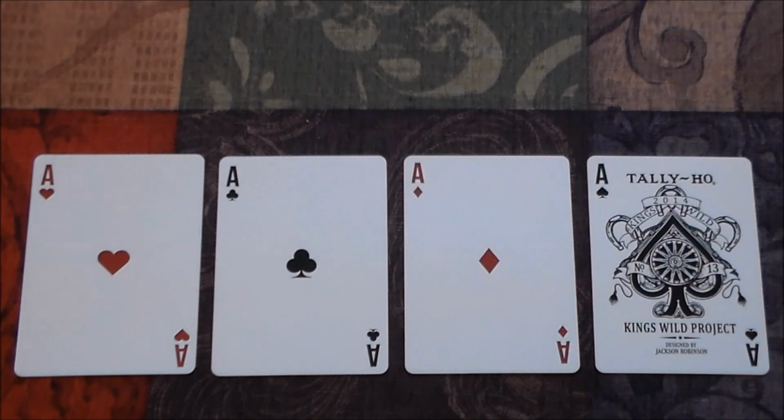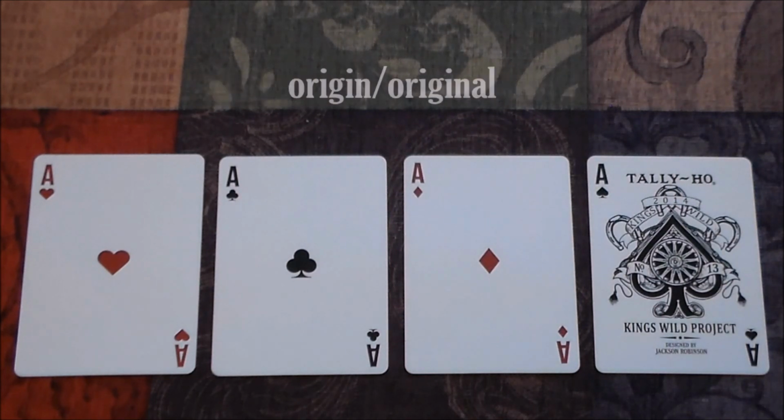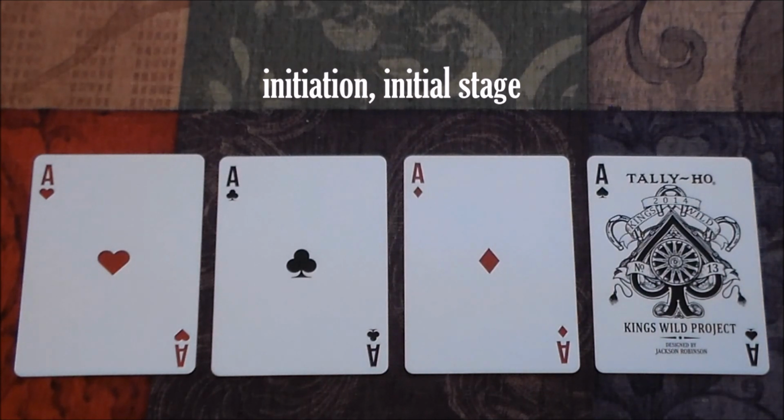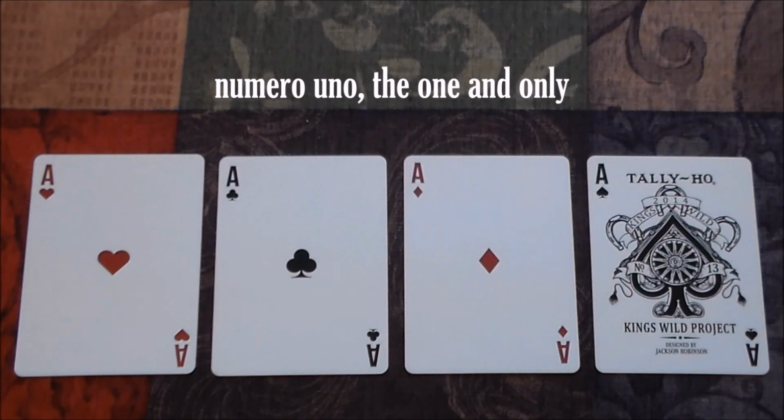Now some of the other things that I think about with number 1 is individual or individuality. I also think of origin and something being original. I also think of initiation, and that would be just like the beginning stage, and playing on that it would be an initial stage. So initiation and initial. Now the number 1 can also represent a leader and also a director, so you can think of leadership with the number 1. And then because I love pop culture, I try to use some pop culture references or associations with the number 1. So you can think of things like numero uno or the one and only.